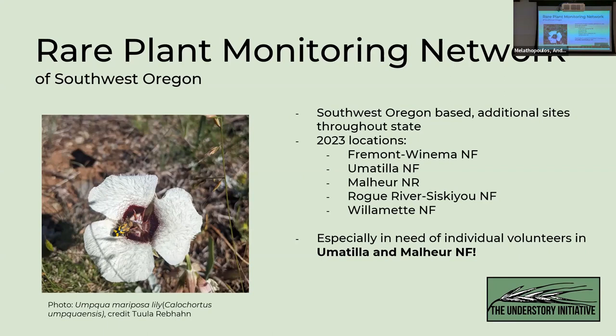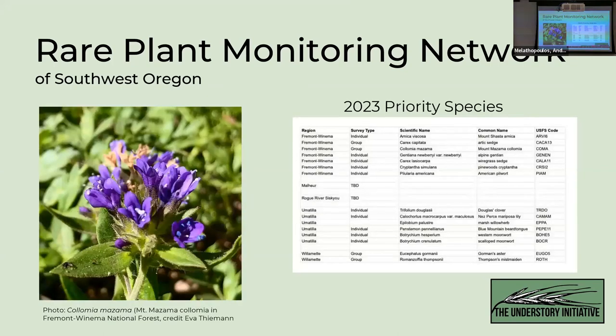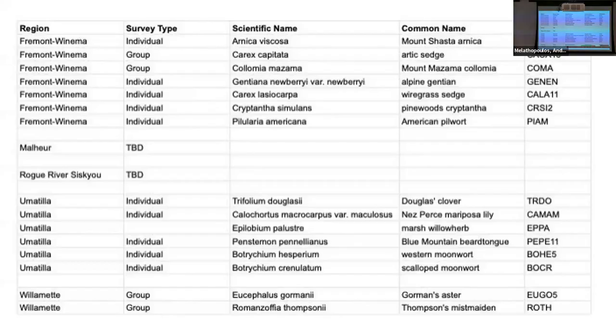If we have 782 species of bees in the state, well, there's thousands and thousands of species of plants. I only care about the flowering ones, but there's non-flowering plants that do stuff out there as well. So here's a quick view of some of their priority species for the upcoming field season. And so really quickly here, you can see an arnica. You can see this really beautiful Collomia mazama. It's beautiful. There's a gentian, there's cryptantha that I'm really interested in. We have Mariposa lilies and willow herb and native clovers, and a lot of these are host to specialist bees that we already know visit that genus. And so it's likely that in a lot of cases we can find really specialized bees visiting and pollinating these rare plants. And so there's a lot of really cool opportunities here.